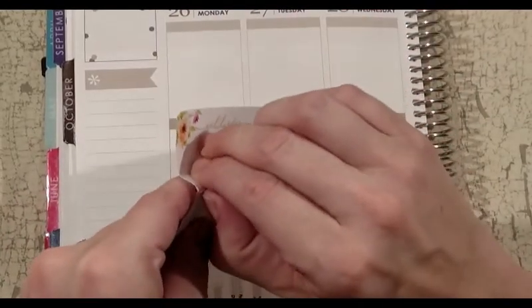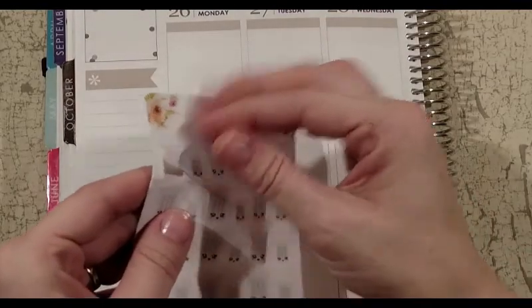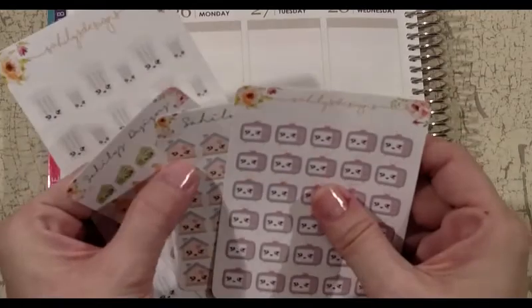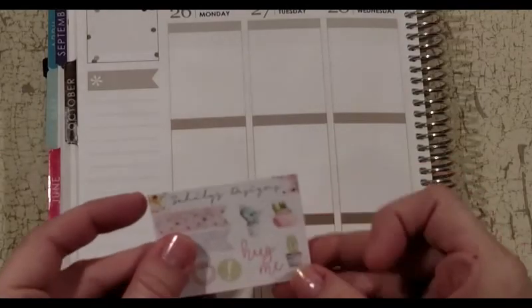So, yeah, I still feel like this paper is way stickier and stuff. So that is all of these cutout icons that I got, little decorative icon guys with little happy faces, and the freebie, which is adorable.